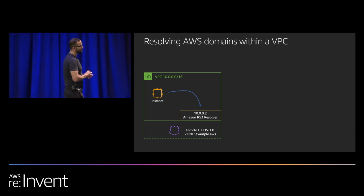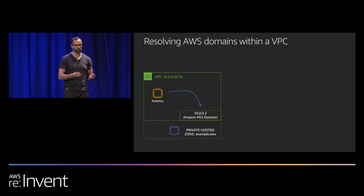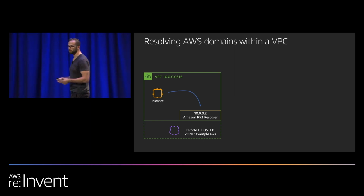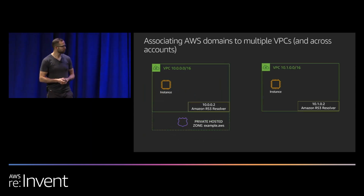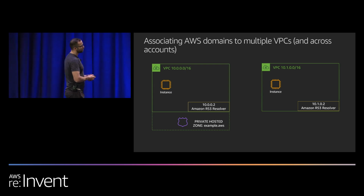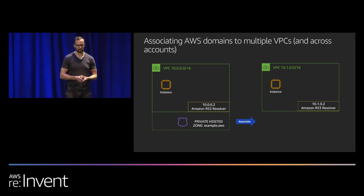Once the query hits a resolver, that resolver has access to all the private hosted zones associated to that VPC. And if there's no private hosted zone, it will forward it to public DNS, just a recursive query. So that works great. What if we have two VPCs? All we need to do is associate that private hosted zone with another VPC.